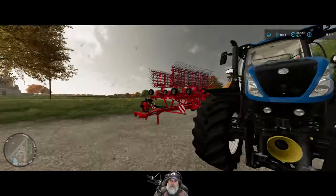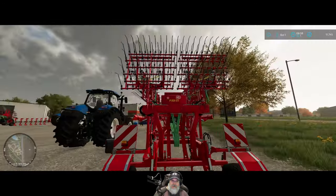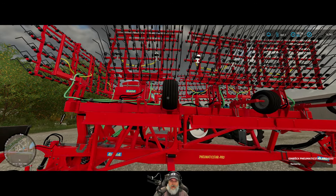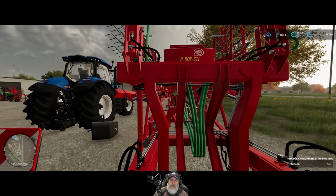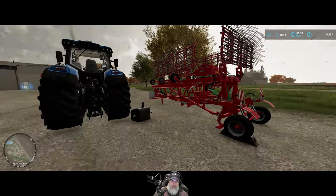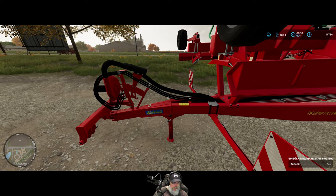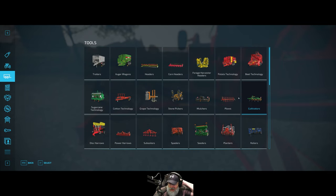What is this for again? That's... what is this? Einbach. I completely forgot what this one was for. That's not a cultivator. Einbach. P-Box Sni, Speedtronic inside. What is that for? I completely forgot what that was for. Okay, let me see if I can figure that one out. Einbach, huh? That's not a cultivator, is it? I don't see any, like, blades on it.